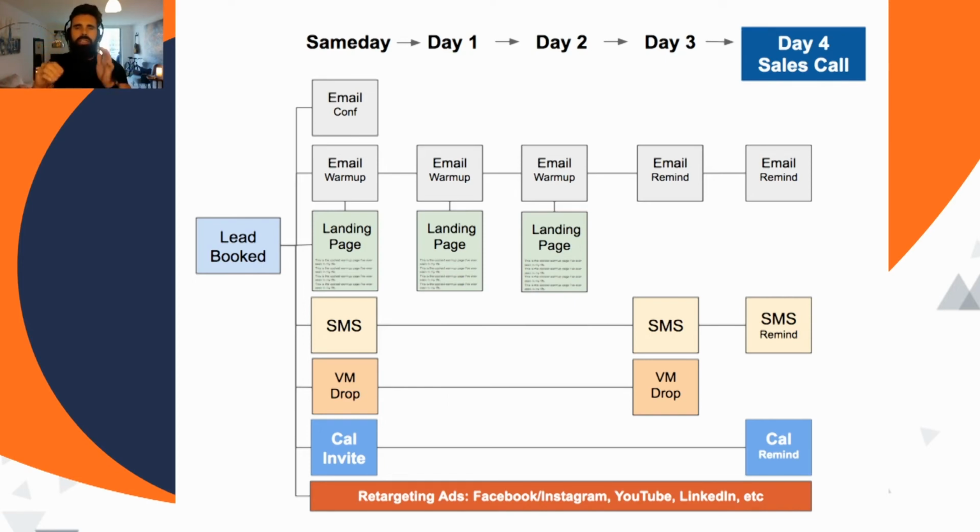Day one is really the second day, but I call it day one because same day is the day that the call gets booked. Day one is the second day. Okay, so same day, we're going to send an email confirmation, just a generic email confirmation. Number two, we're going to send an email warm up.